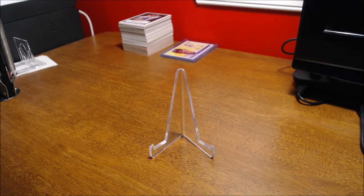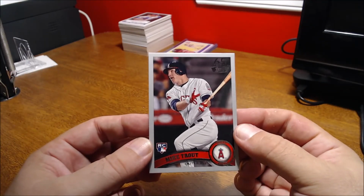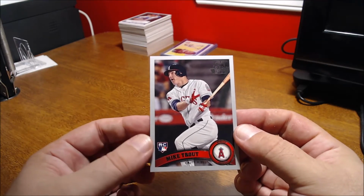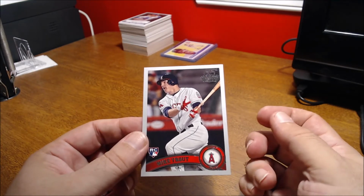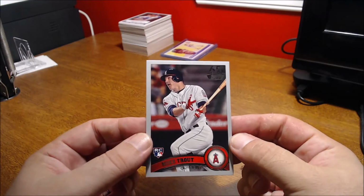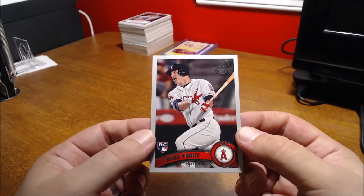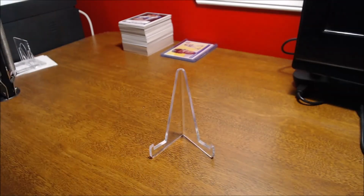I don't know what year it is, 2016, I think. And it was the 65th anniversary. I pulled, like, oh my gosh, I'm Mike Trout. Oh wait a minute, no, I don't know why I was thinking it was his rookie card, but it's the reprint, the 65th anniversary. It's a Mike Trout, so it has some value, but I don't think this is super valuable. It's just a reprint of his rookie card. So that's most likely a future Hall of Famer here.